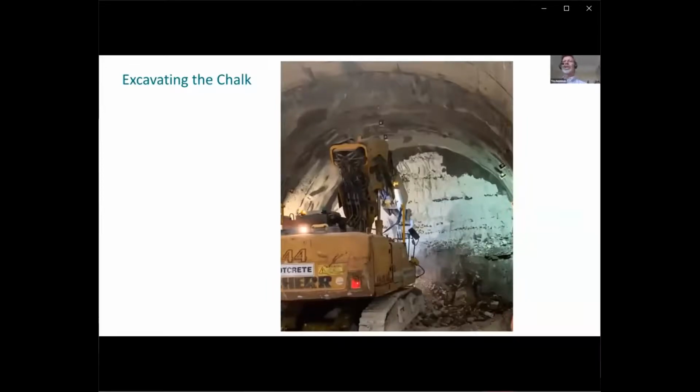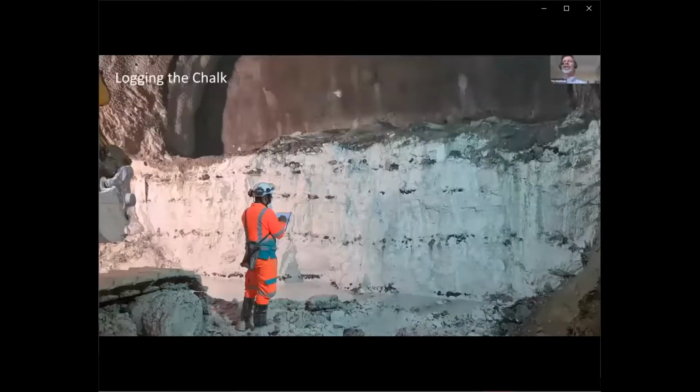This is a photo of a geologist hard at work logging the chalk. It's very important to record the number of flint seams, and from this we can get an estimate of the percentage of the tunnel face that will be in this flint material, and from this we can design the cutting head of the TBMs that will be lowered into the ground.